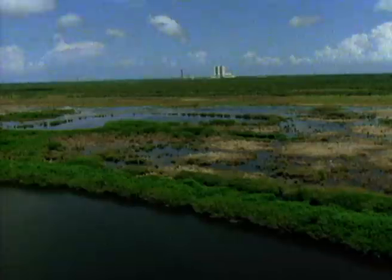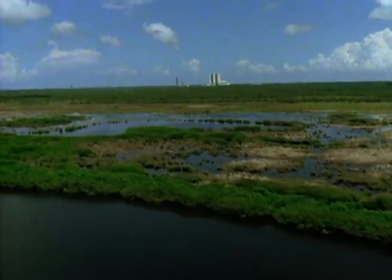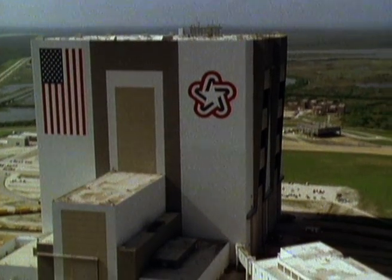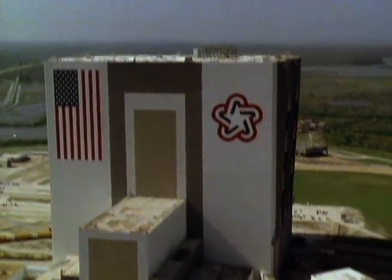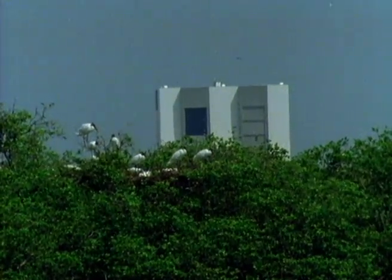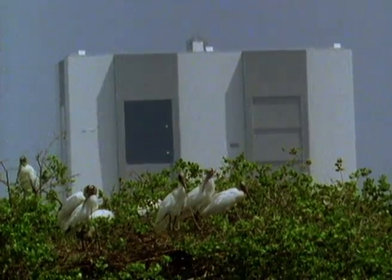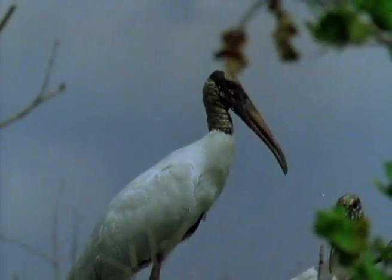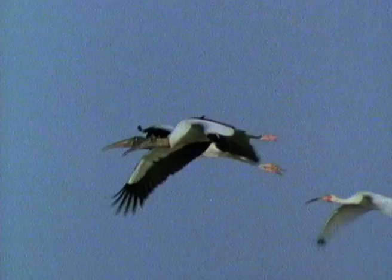Altogether, 14 threatened and endangered species are protected by the spaceport. No other reserve on mainland USA guards as many. On this basis, Merritt Island is possibly the single most important wildlife refuge in North America. The rare wood stork has done particularly well. Many wood stork colonies in Florida are blown out by hurricanes, but this one is sheltered.